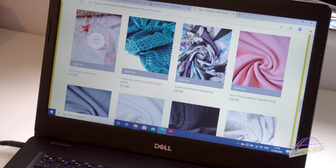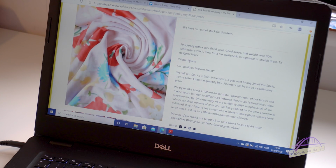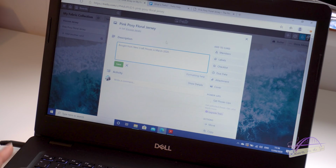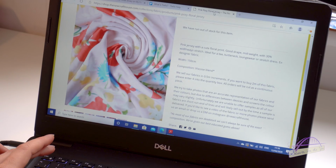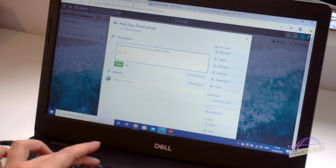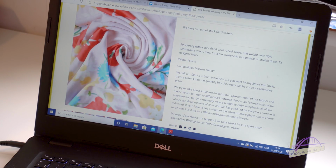Then I need to know how much I've got of that fabric. So I'm going to click on the fabric on the New Craft House website. Tells me the width of the fabric, 150 centimetres wide, and I know that I bought 2 metres of this fabric. So I can go back to there and I can say 2 metres times 150 centimetres. And see if there's anything else that we need to add.